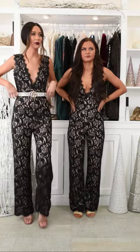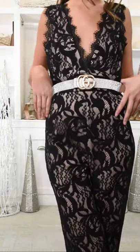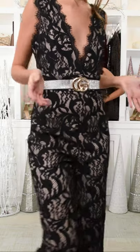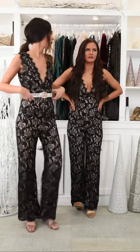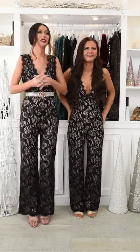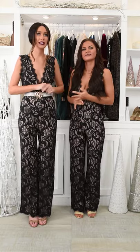As for my belt, I am wearing the In High Demand Rhinestone Gigi belt in clear, available for $30. So sparkly, so fun. It just adds a little pop to every single outfit. My favorite color is clear. I bet. Anyway. Yeah, super, super cute. And it has that little gold detail on it.